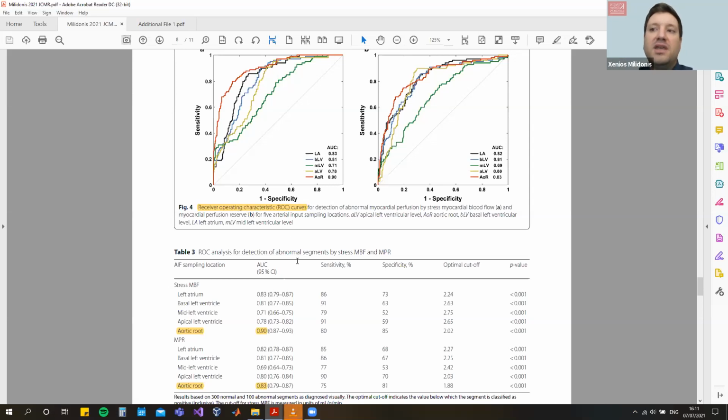Now, on the other hand, the IF curve sampling the aortic root, which are the red ones, do not suffer from such effects, and therefore corresponding flow values are much more reproducible than the other 4 locations. I should also mention that the aortic root is closest to the true coronary arteries, as required by the very first papers published for quantification.